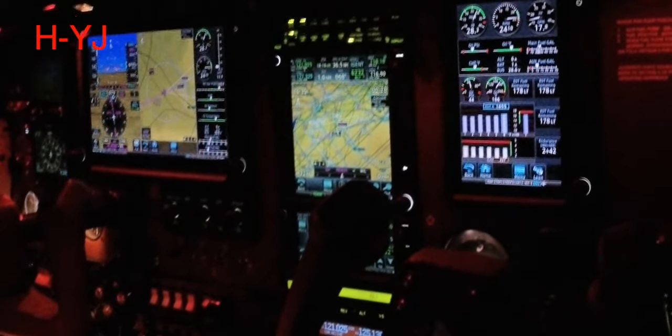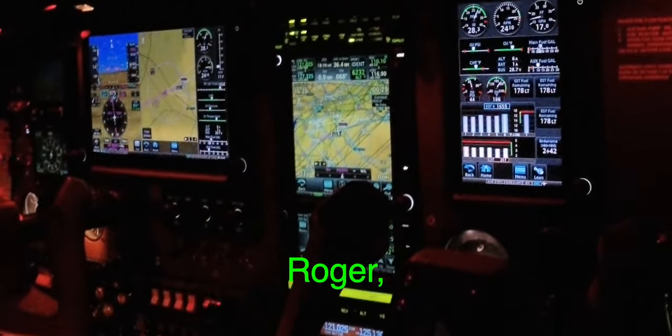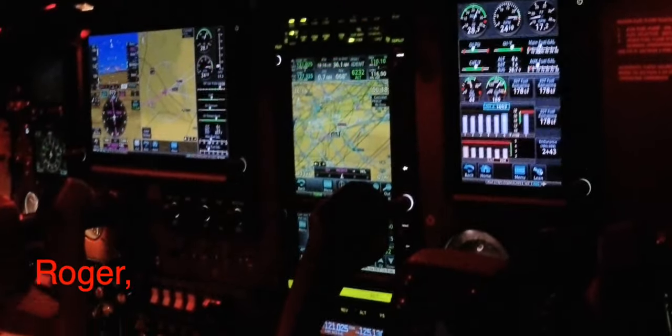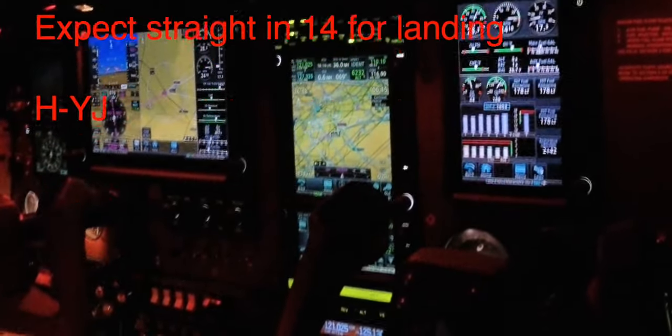We'd be happy with an RMP approach instead. Expect the RMP and wind is slightly turning towards runway 14, expect 14 for landing. I will expect that straight in 14 for landing.